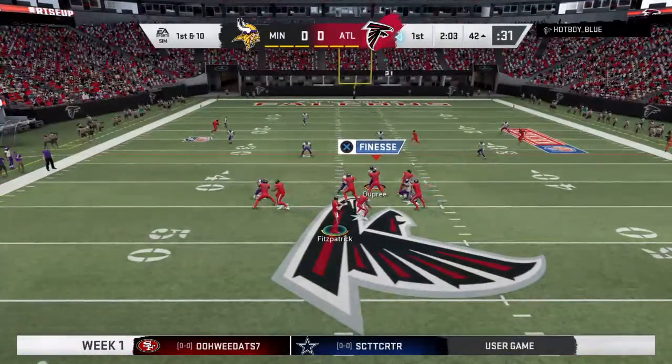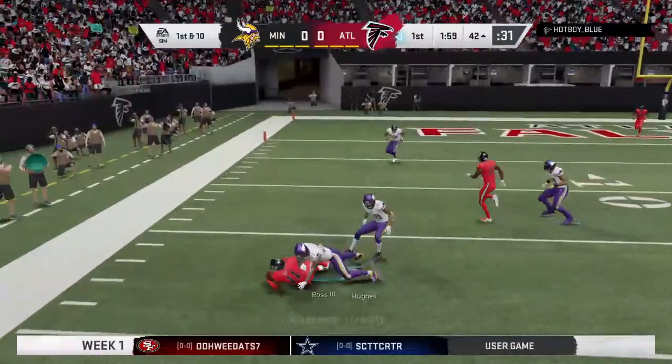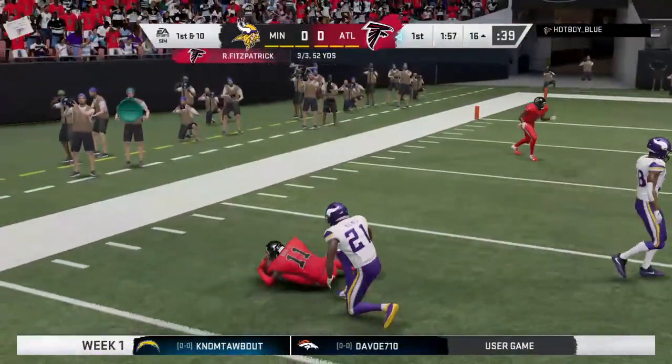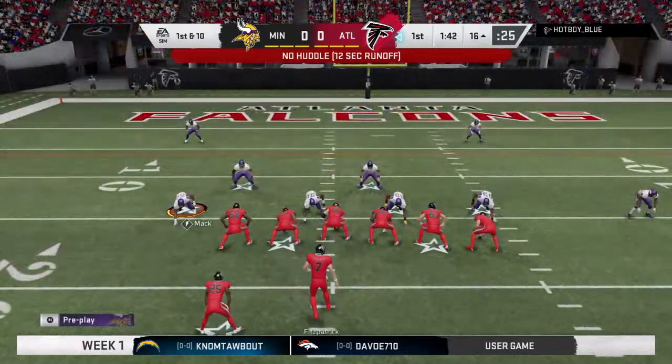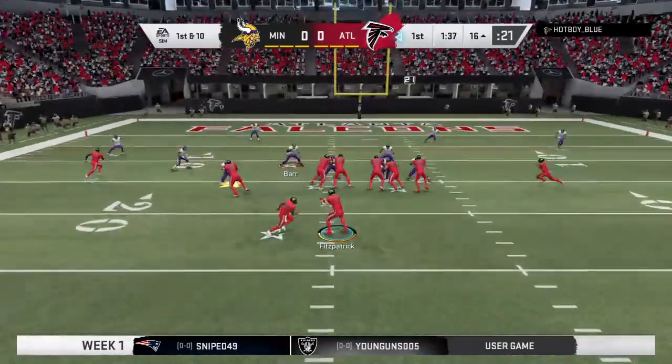Following the interception here, Fitzpatrick is going to have the hook up to Ross. And they'll wind up getting this one all the way down inside the 20. A really nice gain of 25 yards.